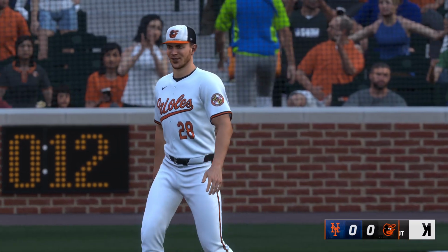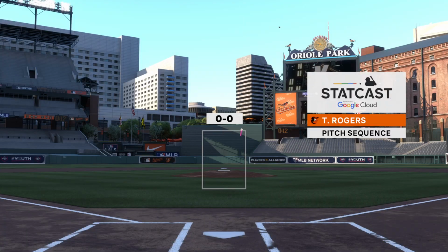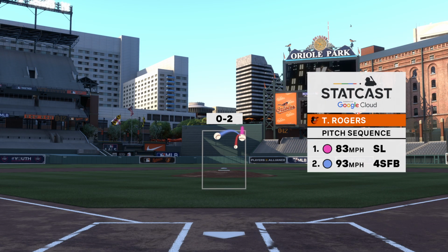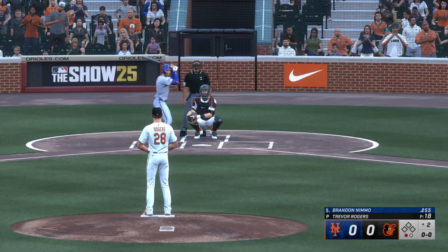Oh, that was a pretty poor at bat. He just never got the bat off the shoulder. I mean, you got to go up there looking to swing at some point, especially once you're down 0-2. And at that point, make an adjustment, look to put the ball in play if it's anywhere close. And I'm just not sure what the plan was there. Here's Brandon Nimmo.